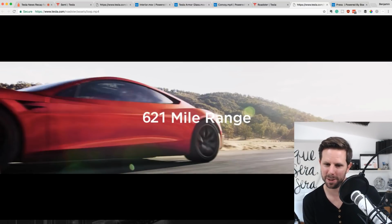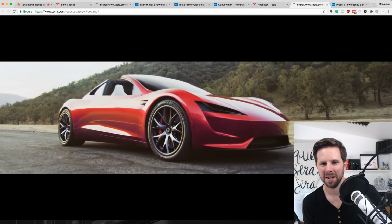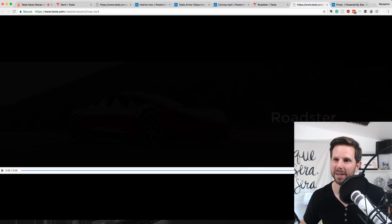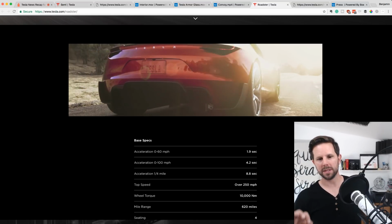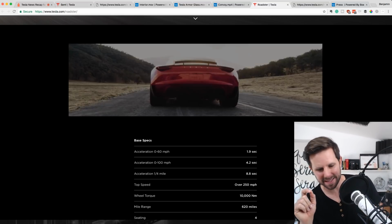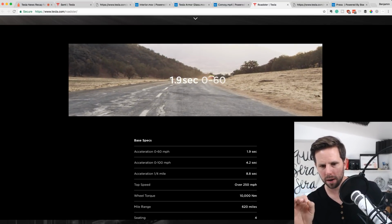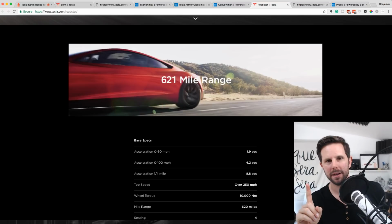It's really a 2-seater. They call it a 4-seater. My son could maybe sit in the back. He would need a car seat, so that probably wouldn't fit either. Now, some of the more amazing, crazy stats are that it's 0 to 60 in 1.9. I didn't think that was possible.